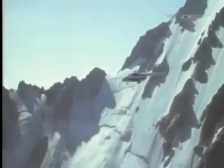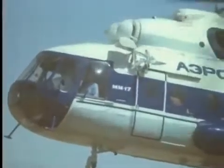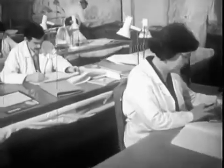Its modification was called Mi-8MT. Abroad, it had an export identification as Mi-17. Commercially successful machine attracted even more attention. In the beginning of the 60s, the Mil Design Bureau came up with an idea of a transport combat helicopter, an airborne analog of the infantry combat vehicle.